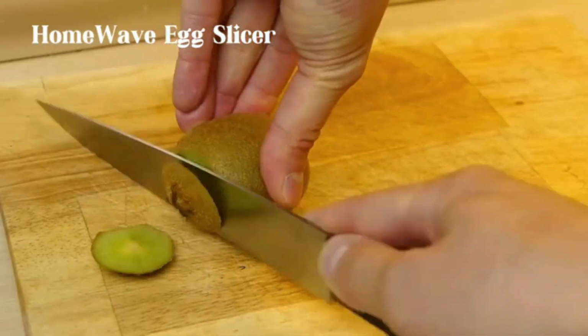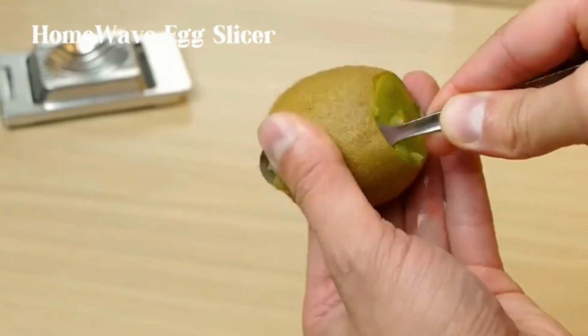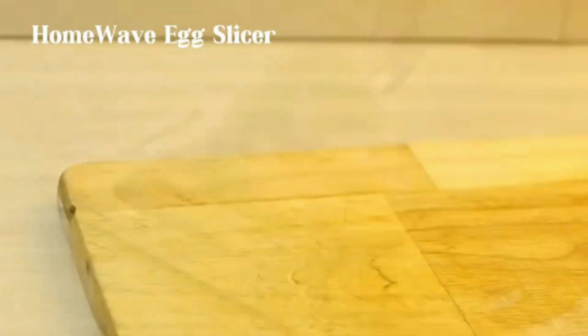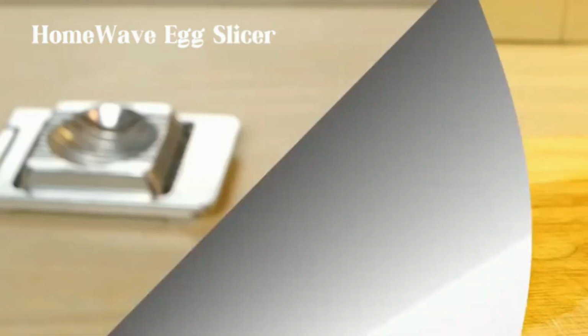Ease of use. Egg slicer with a perfect egg slot. Just drop the egg, and with one click you get neat slices. Not just eggs, but also other soft foods like strawberries, mushrooms, banana, butter, and soft cheeses.